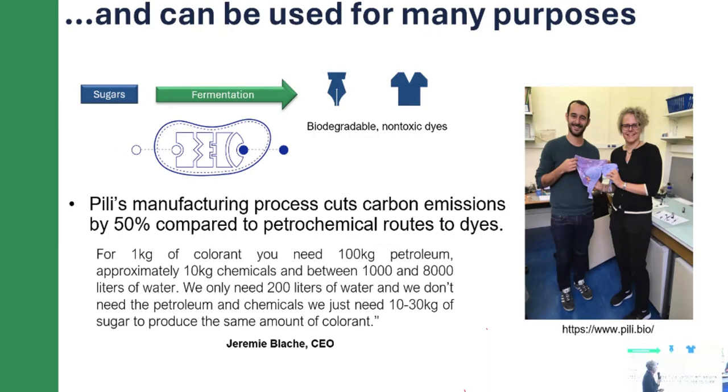What's really cool is that these people are really interested in green chemistry, and they're doing lots of metrics. And you can see here examples of how they reduce the footprint of the syntheses by using this approach. In particular, they've reduced by 50% the carbon emission compared to petrochemical routes to similar dyes. So this is a dye that they want to see compete with indigo, for instance.